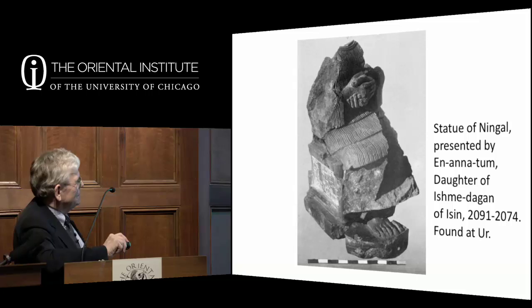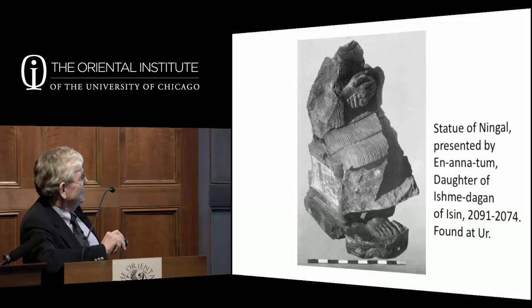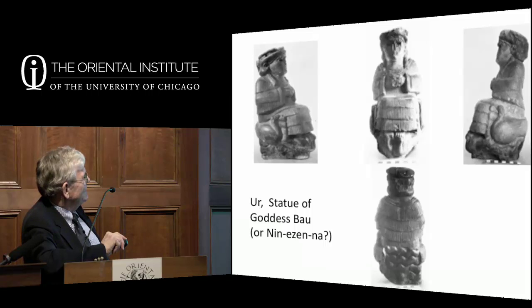That's all busted up because Ur was conquered, and people love breaking up the statues of people they conquer. This is a statue of Ningal, who was the wife of the moon god at Ur. The inscription on the side says it's presented by Anatum, the daughter of Ishmi-Dagan of Isin, the capital city at that time of the whole area, about 2091 to 2074, somewhere in that period. And it was found actually in Ningal's sanctuary in Ur. Now this was found also in situ, found in a small shrine in the town of Ur at about the same time.